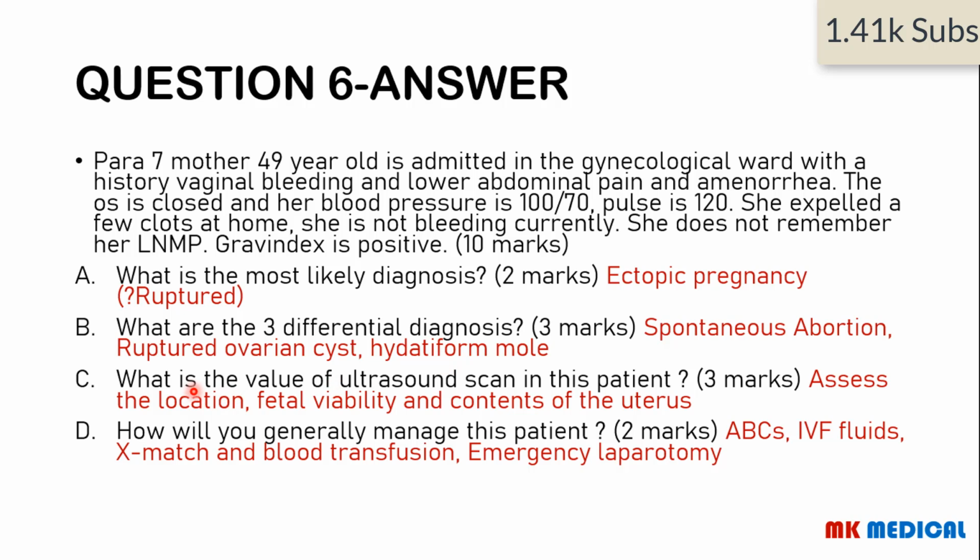Then, of course, what is the value of ultrasound scan in this patient? So you want to assess the location of the pregnancy, you want to assess the fetal viability, and of course the contents of the uterus. How will you manage this patient?